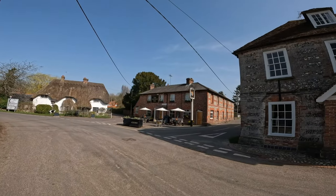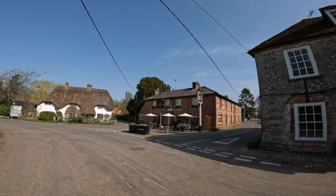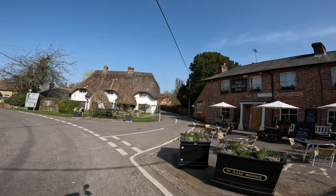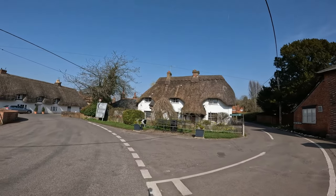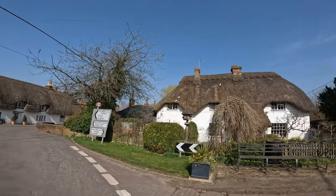So this is the George Inn, Grade 2 listed, described as mid 19th century, although there are records of a pub on the site dating back to 1781. Now we will be going down Spring Hill Lane, but oh, there's so much more of this village to explore, so let's carry on. Look at that. See all the doves on the thatch there, enjoying the warmth there.